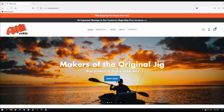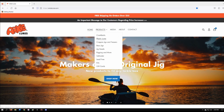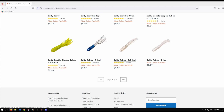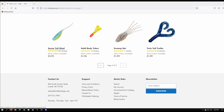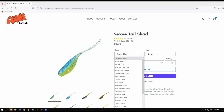Okay, so here we go. Made it back to Arkie Lures. It's got some great products here. So let's take a look at these plastics. This little sexy tail shad right here. This is the other one I've been looking at.